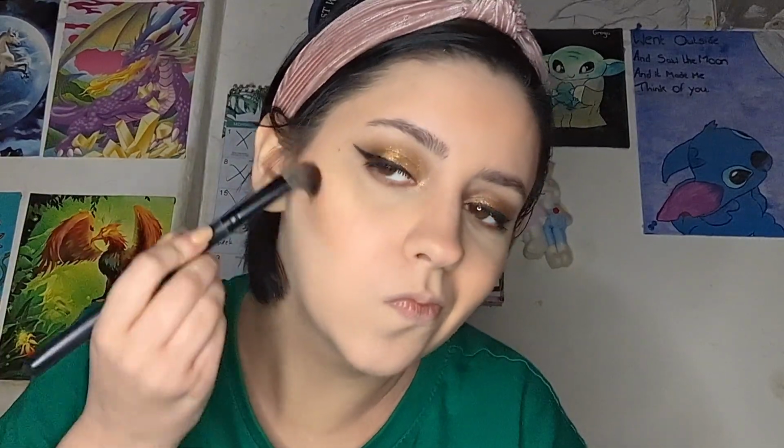We're going to test it out, guys. So we're going in with the Morphe one on this side, and Catrice on this side. I think it's obvious, I prefer the Catrice one. Yeah, Catrice all the way with that. That's not even remotely similar.